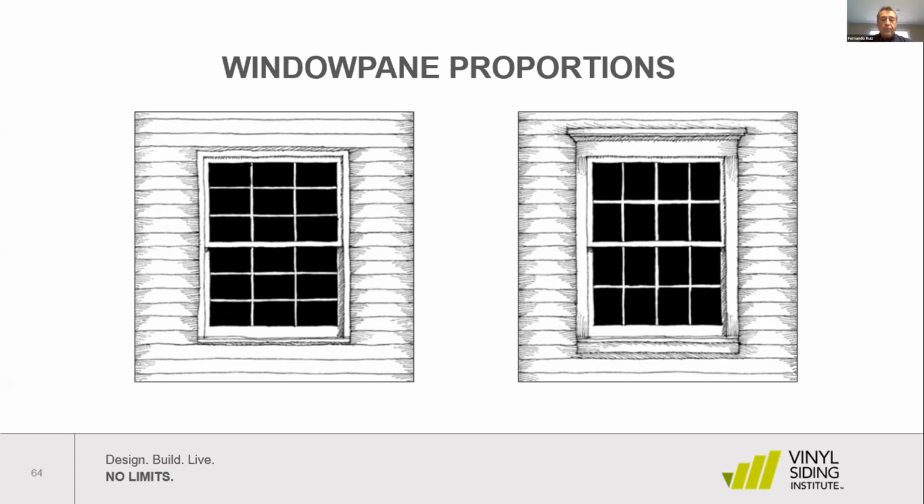Generally speaking, windows should be tall and narrow like your face, so that you can walk up to the window and look out of it without one of the mullions being right between your eyes. This is typical of the 18th and 19th century neighborhoods.